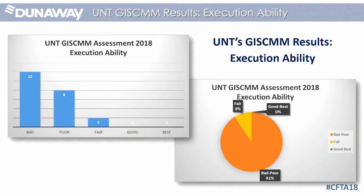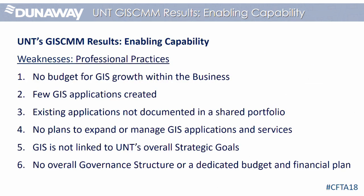Actually, go back to one if you don't mind. Okay, yeah. One thing, 2 through 4: there's not a lot of GIS applications that have been put together, and those that have, nobody knows about them. They may have some applications, and there's not really plans for pushing that further. Part of this whole conversation with UNT was very candid. You've got to lay all your cards on the table, otherwise you're just lying to yourself. They recognized, yeah, we just haven't built anything, and those we do, nobody knows about, and we're not driving more. Again, as he said, there are some opportunities that come with that, and we'll talk about those later.